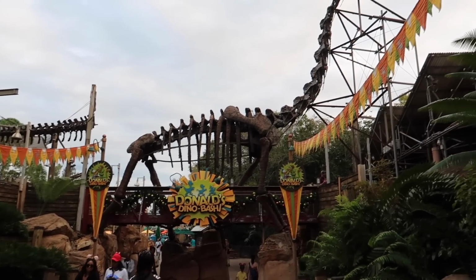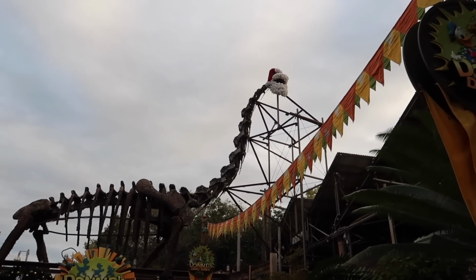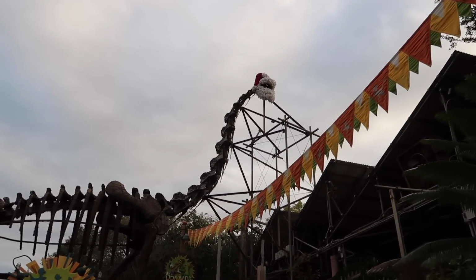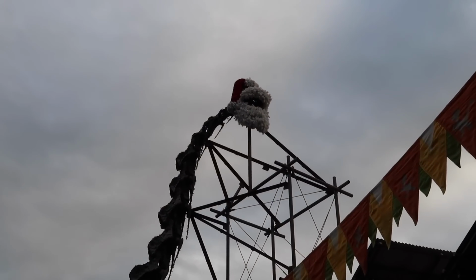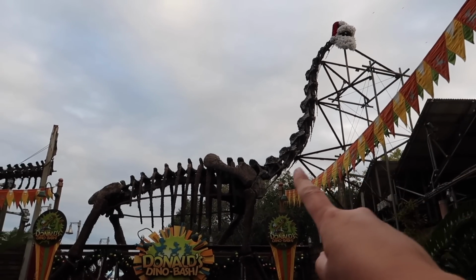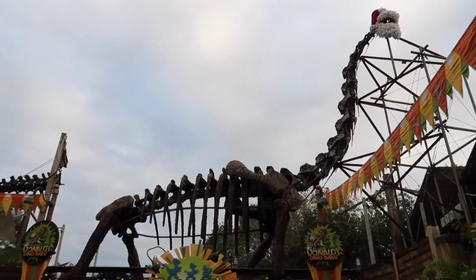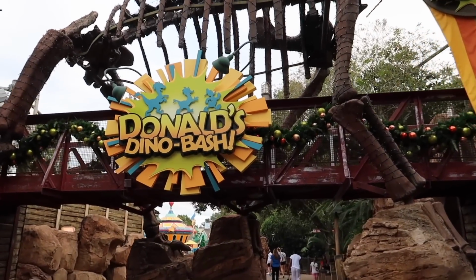It's official, Dinoland is decorated. And this lovely dinosaur skeleton outside has its Santa hat and beard. So that makes it truly official. I can see that the dinosaur bones are covered in lights too. So once it gets dark, those will be all lit up. And they're playing holiday music too, in a different style than the rest of the park.